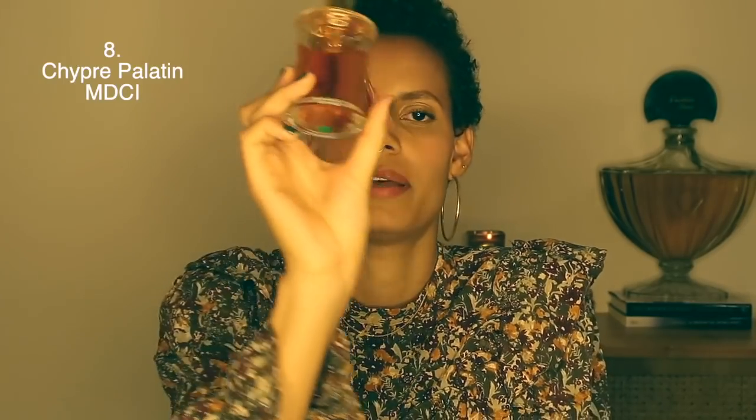This is Chypre Palatin by MDCI, this brand that has those crazy heads on top, which I never really want to pay for, you know, the extra cash for the heads. But I love their fragrances. And yes, a lot of them are built on concepts that have already existed and have already been done. And yes, the prices, well, I don't know. I mean, if you think about the prices of the luxury market, these are not luxury prices. These are kind of middle range for me. And Chypre Palatin is a Chypre that is sparkling aldehydes with plum with added sweetness to it.